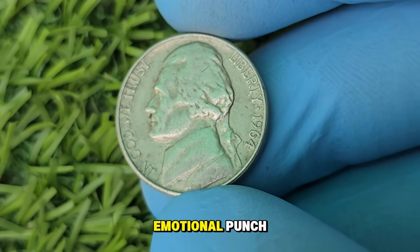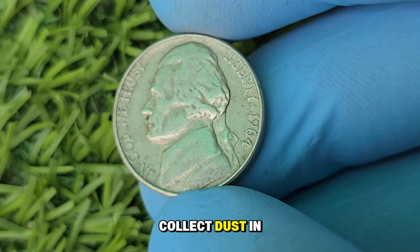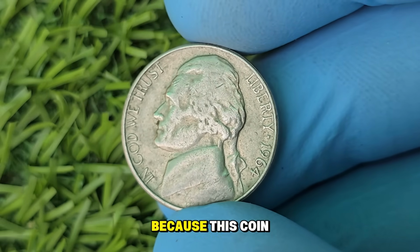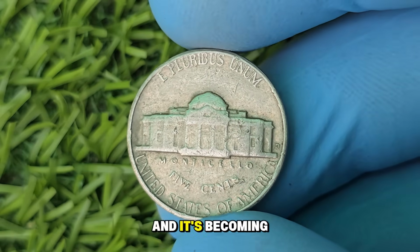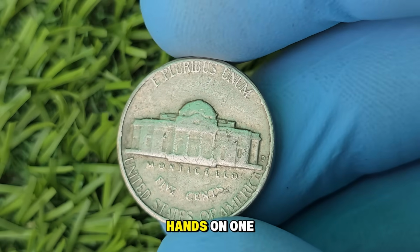Now here's the emotional punch. Most people never check. They either spend the coin, forget about it, or let it collect dust in a forgotten drawer. And every time they do that, they're passing up a fortune. Why? Because this coin isn't just valuable. It's in high demand, and it's becoming scarcer by the day. The window is closing, and collectors are more desperate than ever to get their hands on one.